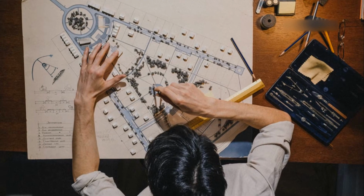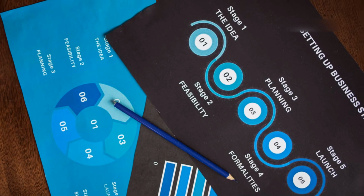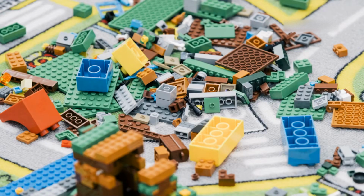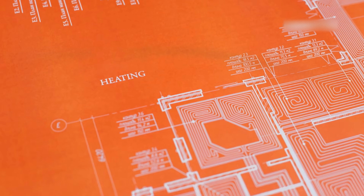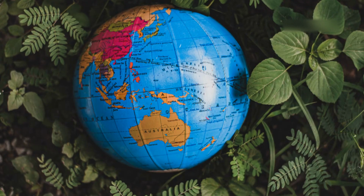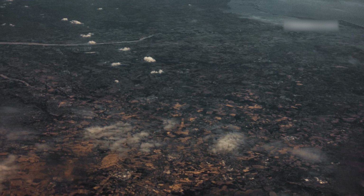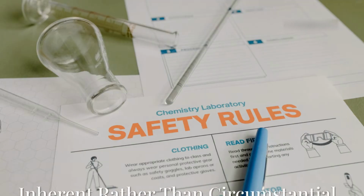For centuries, we've often taken a brute force approach, bending the environment to our will. But nature has been perfecting its own engineering for billions of years, creating closed-loop systems where nothing is wasted. By learning from these natural designs and applying these 12 principles, we can design products and processes that are elegant, efficient, and exist in harmony with our planet's delicate ecosystems. So, grab your safety goggles and let's dive into the 12 principles of green engineering.